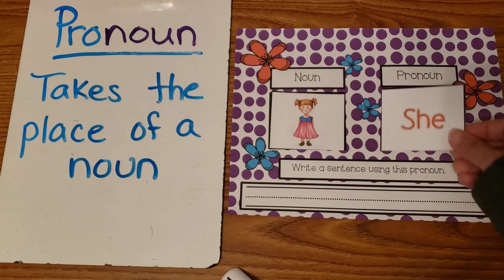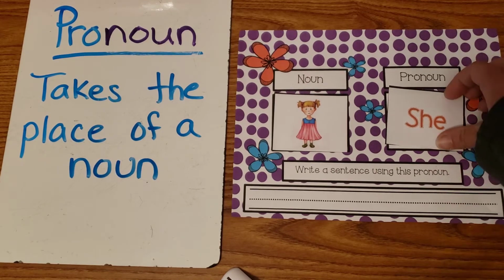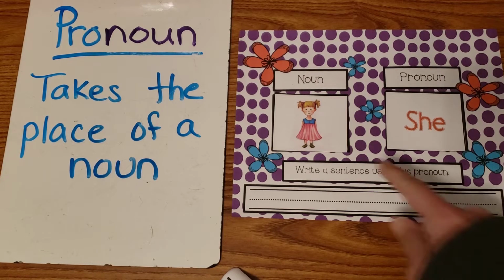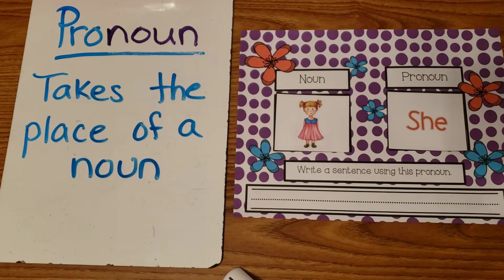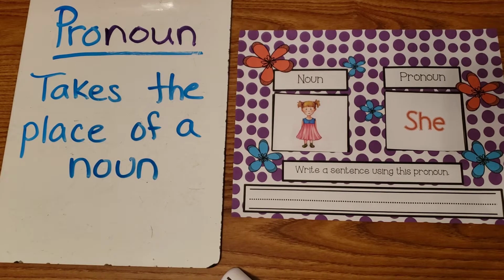We can use something called a pronoun, which are shortcut words, instead of saying the girl, the girl, the girl. And the pronoun that would replace girl would be she. She has on a dress. She has pigtails. It makes it a lot shorter and easier when we are talking, when we use those smaller words, right? So they can name a different person, place, or thing.